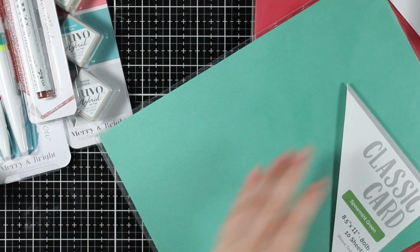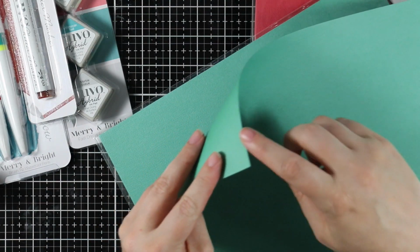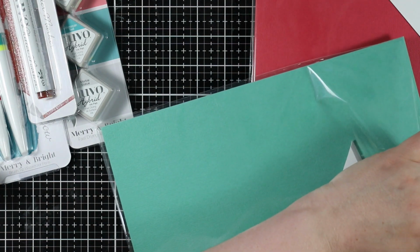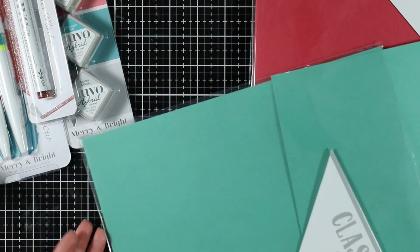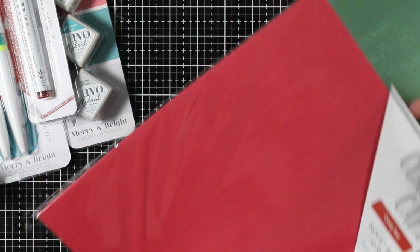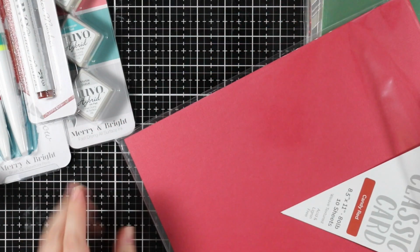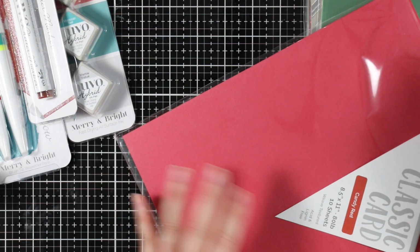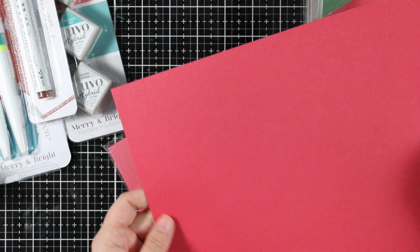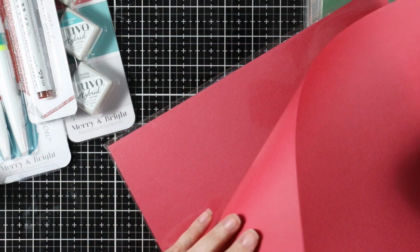Their cardstock is also solid core all throughout. It's not a white core. I'm not a fan of the white core, just me personally. I like having a solid core for die cutting. So we've got spearmint green, and there is candy red, and I like this red. There's something about a lot of the reds in this collection. Some are super bright red, and then some are more of what I'd call a muted red, and I think they're pretty.